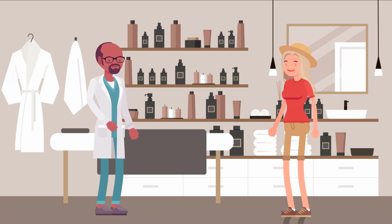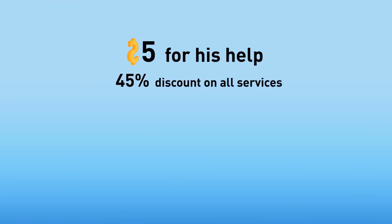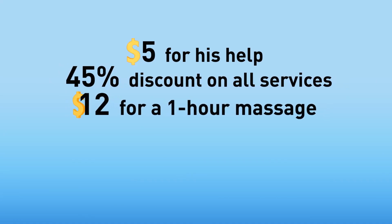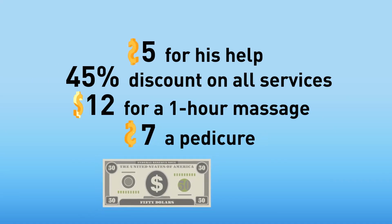Luckily, the tattoo was temporary, and the massage therapist helped Karen to remove it, but he charged her $5 for his help. Karen arrived at the spa during happy hours when they offer a 45% discount on all services. So Karen paid only $12 for a 1-hour massage. Also, she had a pedicure for $7. When Karen left, she found a $50 bill on the ground. How much money did Karen spend in total? Can you count?